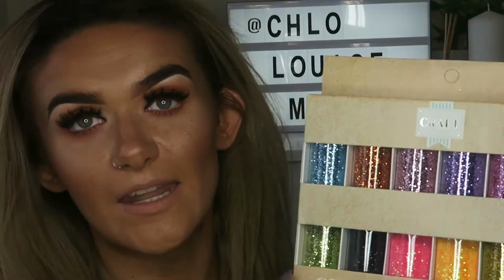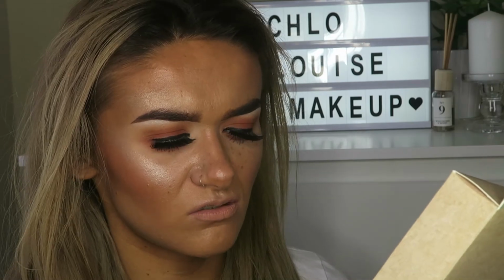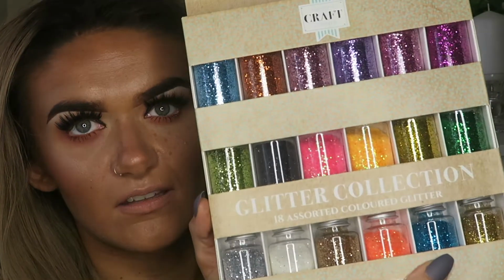So get yourself down to B&M, and if not, I don't know if they do this online, but it literally has everything. And I've used craft glitter before on my eyes and I've never had a problem with it. Just make sure you don't get any type of glitter in your eye because obviously it can scratch your eye.